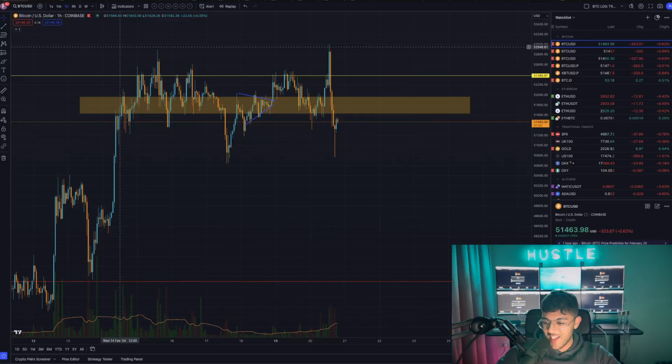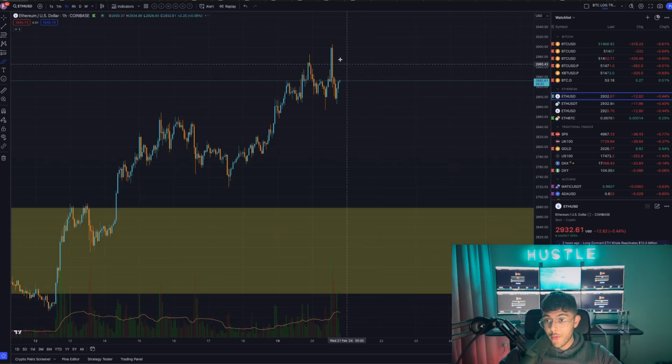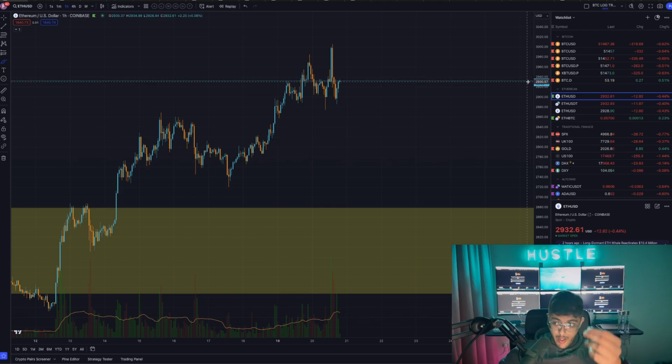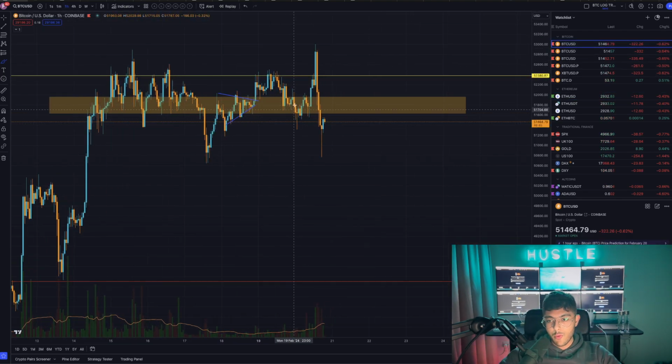All right, let's make some sense out of this Bitcoin chart because we managed to get that little breakout up above the $53,000 level, basically right there. We saw Ethereum go above the $3,000 level as well, just barely above that level, which is absolutely fantastic. But unfortunately, there wasn't any follow through for the entire crypto market since then.